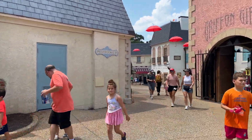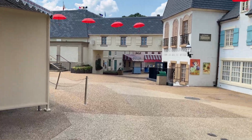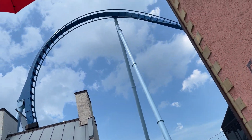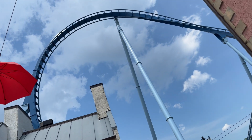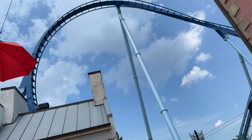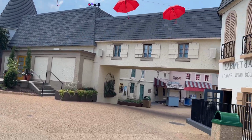There's Griffin's Gifts, which is the exit for the ride, and the entrance is around the corner. I love all the red umbrellas that seemingly float in the air in this section. There's Griffin's second huge hill, so let's watch it blast by. All right, let's continue on our journey.